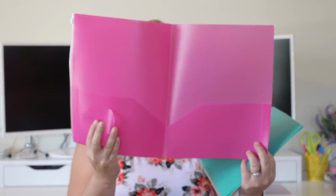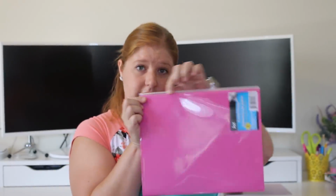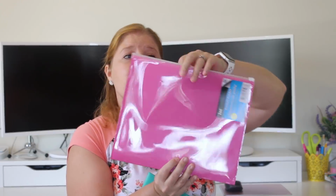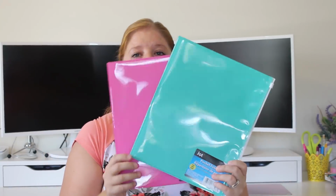It's got 2 sleeves on the inside, the 2 pockets, but then on the outside, this is another pocket that you can just open and do that. However, this is not see-through, so you really couldn't make this your cover for the folder or anything. You could just use this to hold extra papers or anything like that. So I went ahead and got 2. Of course, I got the pink one and then the teal one.